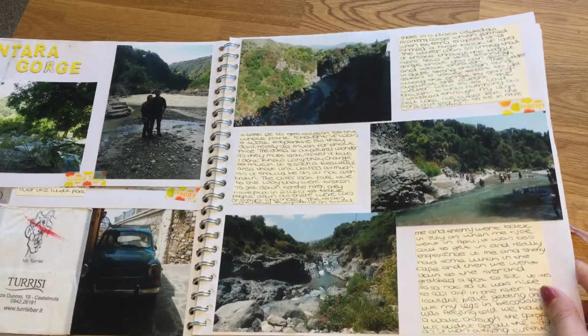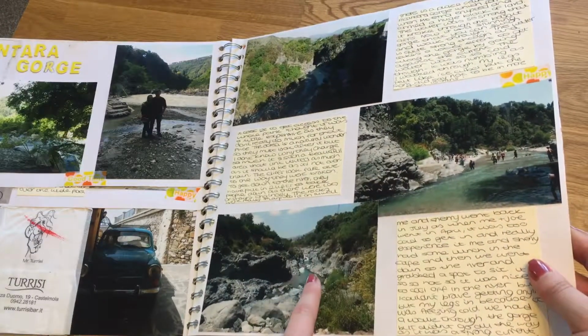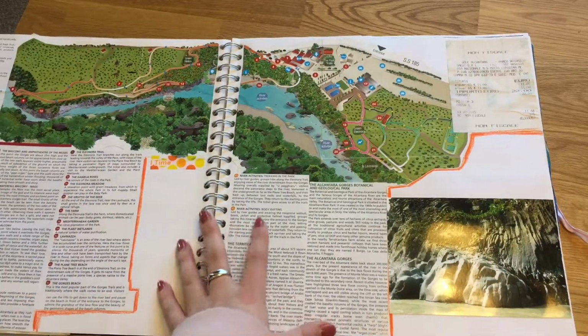And then this is more into the summer where it's actually filled with water. This water is ice cold. I've never ever had water so cold in my life.